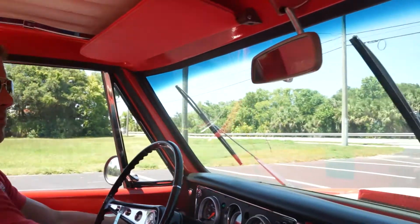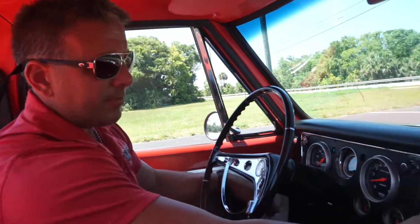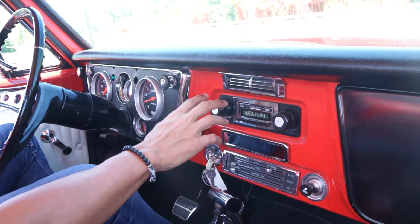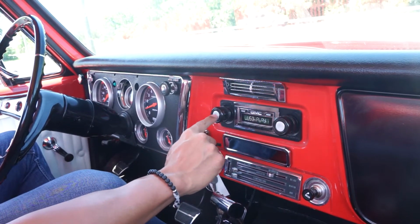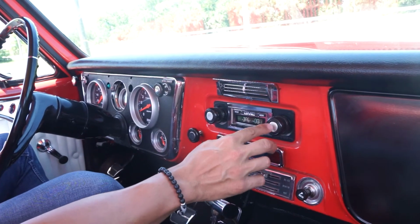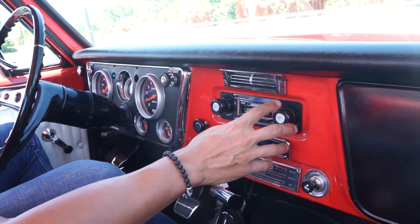Wipers. Okay, what haven't I shown you? Radio. Of course. Now, I can tell you it was working, so let me just figure out how to get where I need to go. Oh, that's bass in trouble. USB play. There we go.